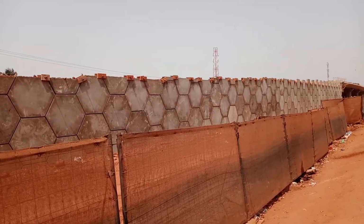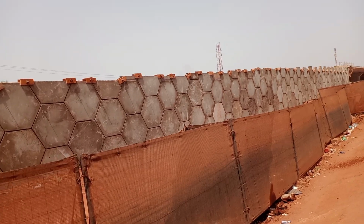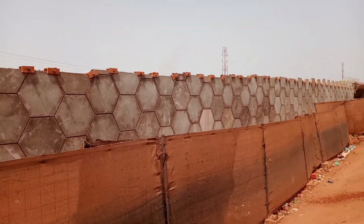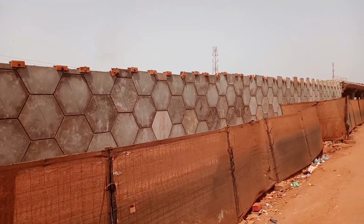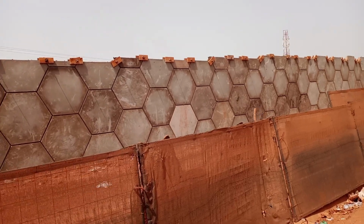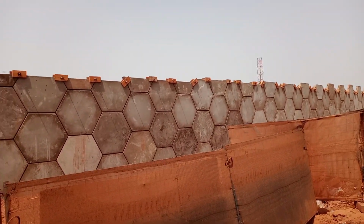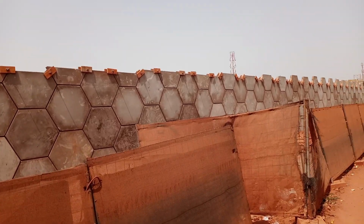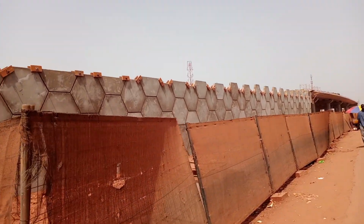They are working from 7 a.m. in the morning till late in the evening. So this is what they are doing here, and it's going accordingly. Please don't mind the camera shaking because the ground is uneven. But this is the update of it, and you can see even the bridge itself that is upcoming.